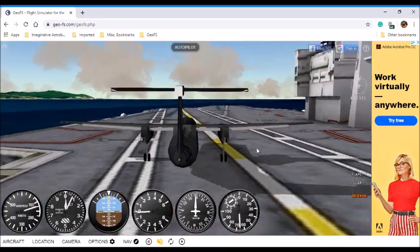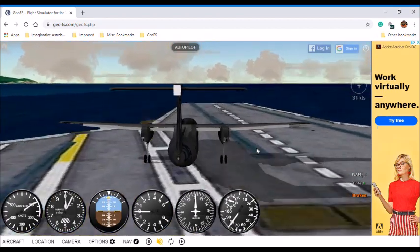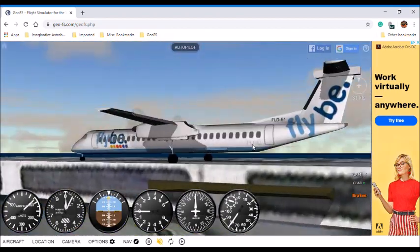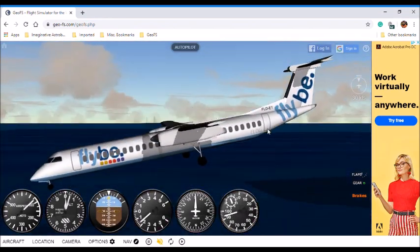Spoilers, thrust reversers. Wait, this thing doesn't have spoilers? Okay, it just has... Oh, no! Ah, poop! And I don't think I'm recovering this one either.